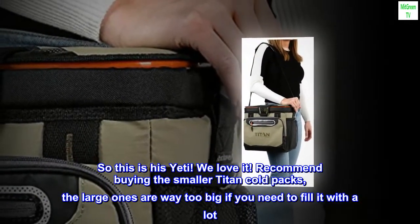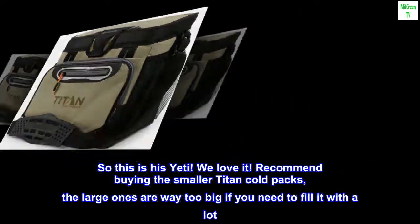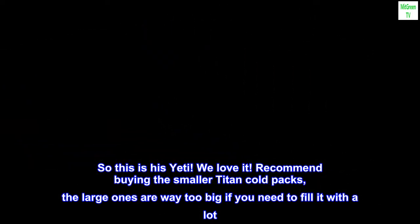We love it. Recommend buying the smaller Titan cold packs, the large ones are way too big if you need to fill it with a lot. Those work really well too.